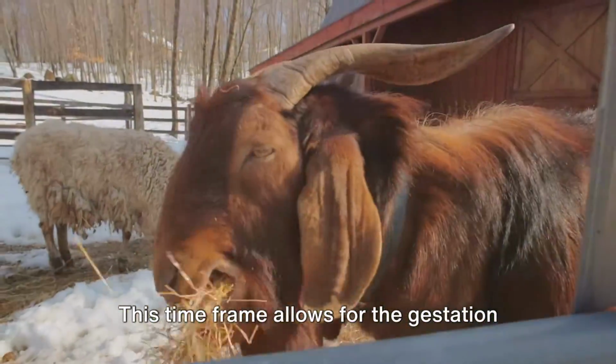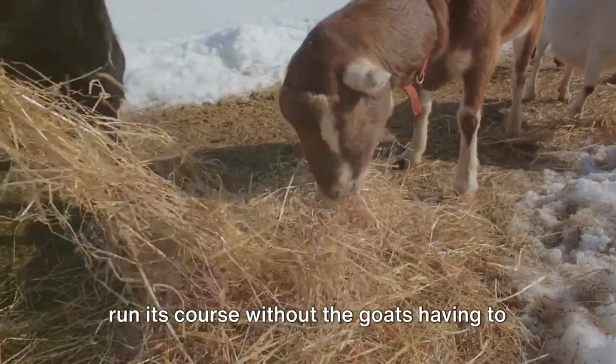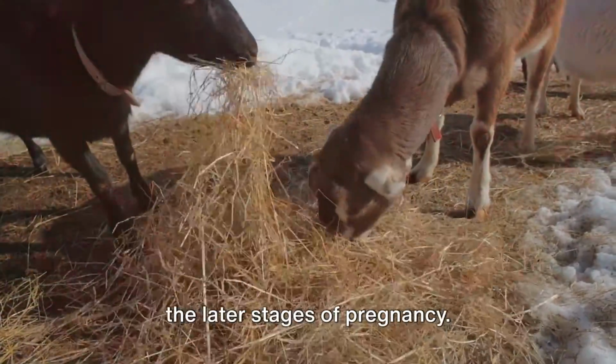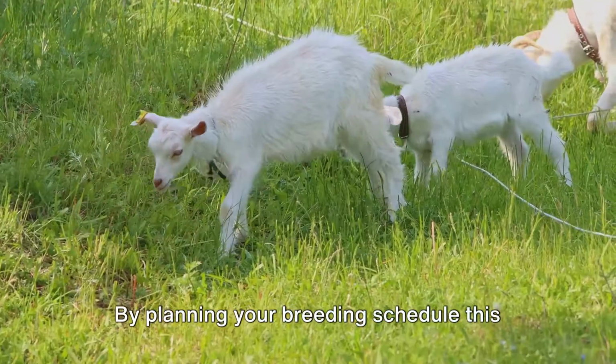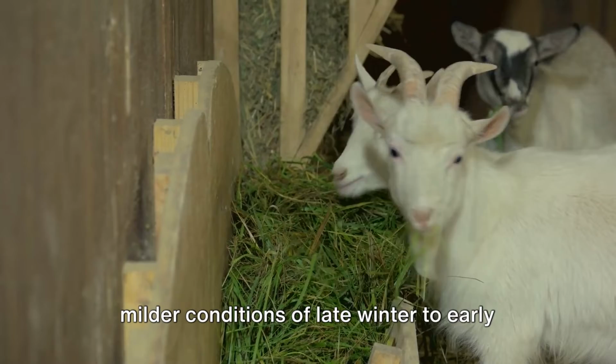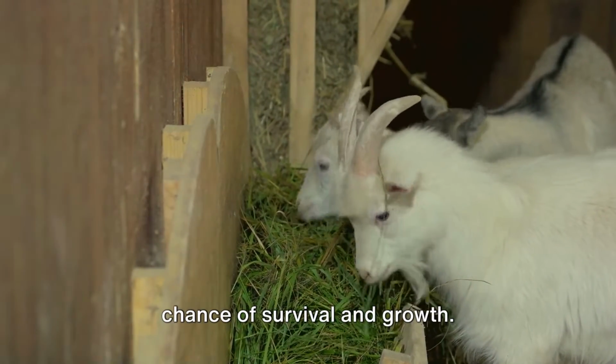This time frame allows for the gestation period, typically around 5 months, to run its course without the goats having to endure the harsh winter conditions during the later stages of pregnancy. By planning your breeding schedule this way, the kids are born in the relatively milder conditions of late winter to early spring, providing them with a better chance of survival and growth.